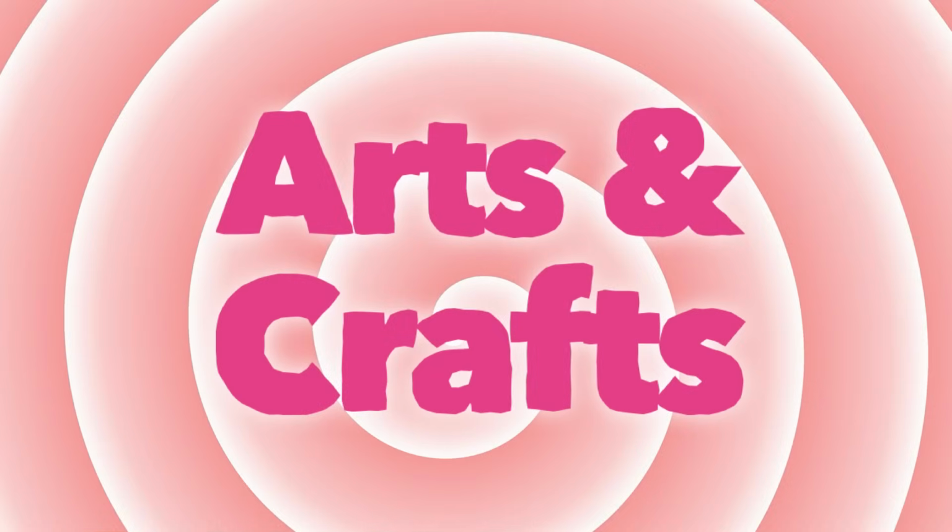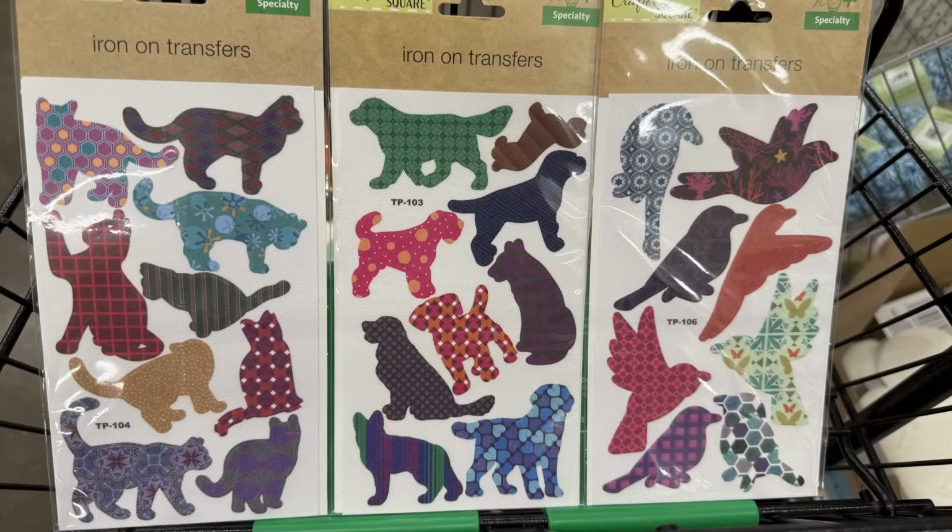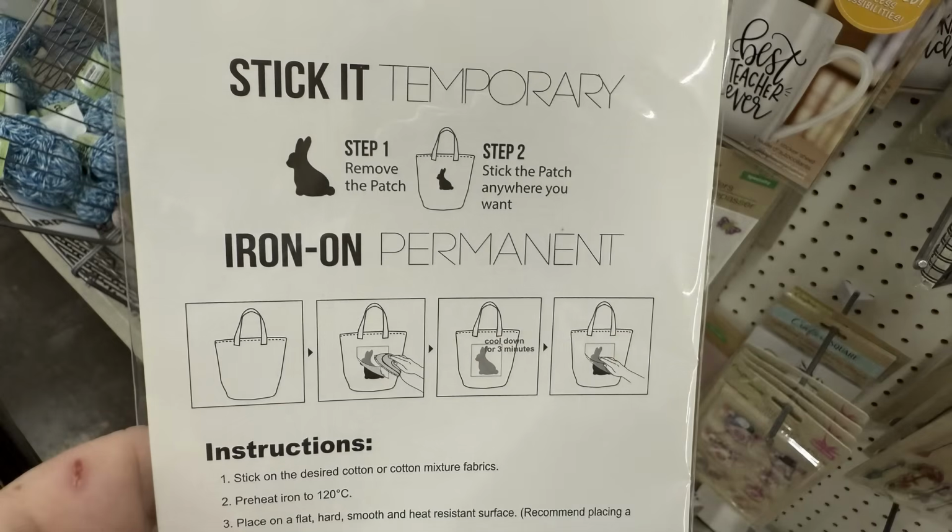Over in arts and crafts this week, we have a bunch of these iron-on transfers by Crafter's Square. They're the anchors, feathers, the cactus, pineapple. There were cats, dogs, and birds. And then there were these iron-on patches. Those come in a 2-pack. The directions are on the back of the packaging.